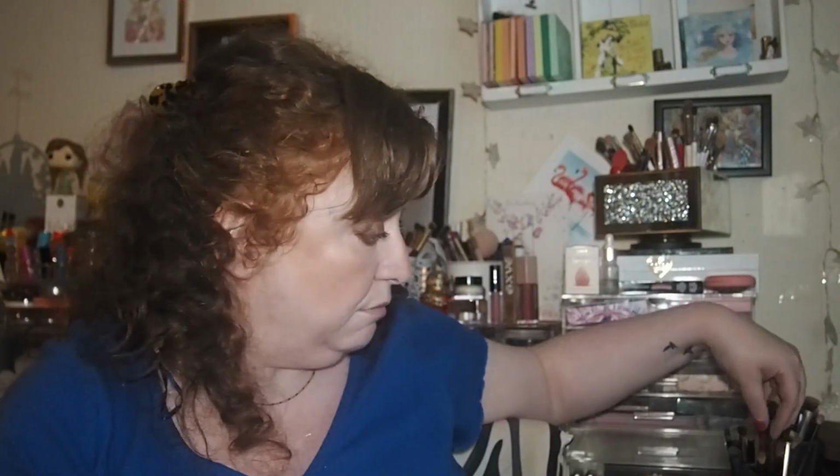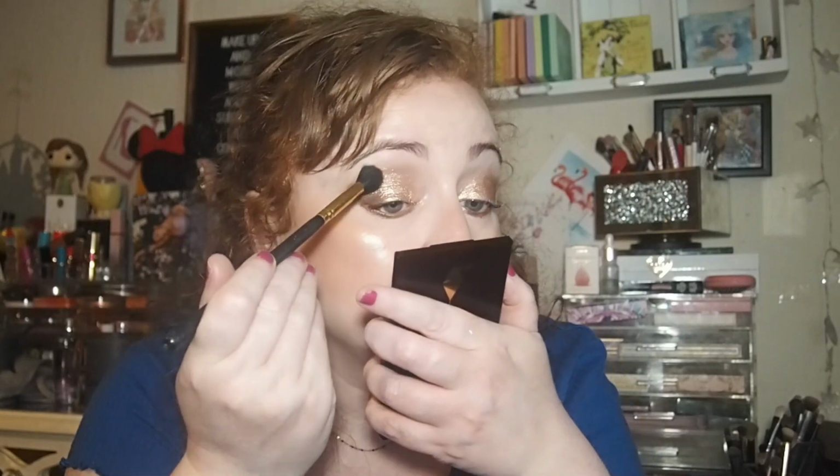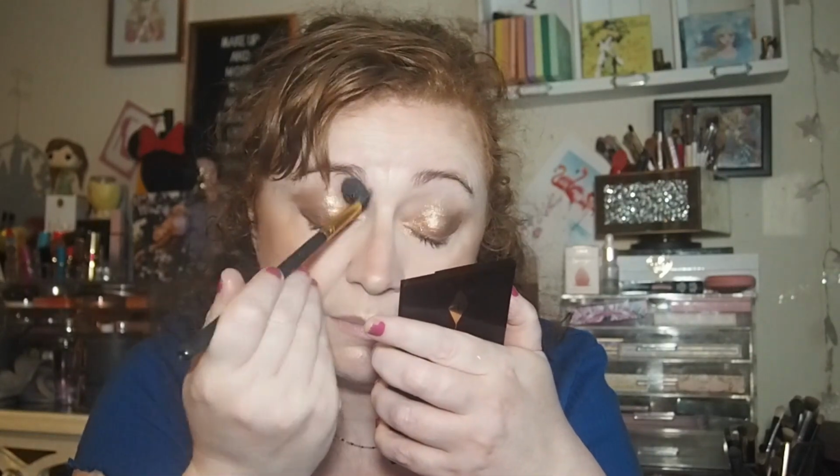I don't know if I could get away with using that all over the eye, the inner corner shade. I think it's an inner corner shade for a reason. Let me get my blender brush. It's a BH Cosmetics one. So I'm just going to blend it all in. Well, just blend this bit.